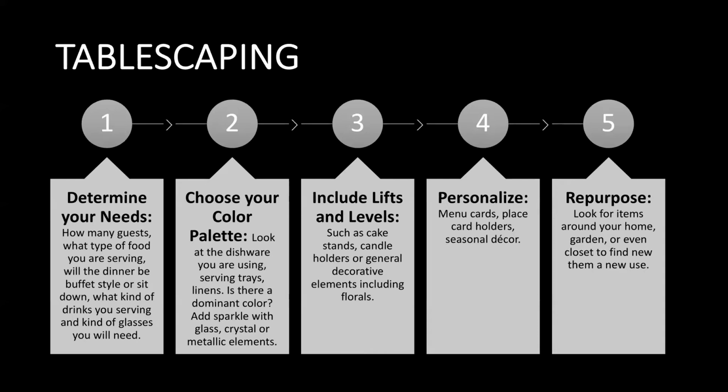So there's only a few steps you need to follow. Number one, determining your needs: how many guests you're going to have, what type of food you're serving, will the dinner be buffet style or sit down, what kind of drinks you're serving, what kind of glasses you need, etc. Then choose your color palette. Look at the dishware that you're using, the serving trays, linens, is there a dominant color? There's ways to add sparkle with glass, crystal, and metallic elements.